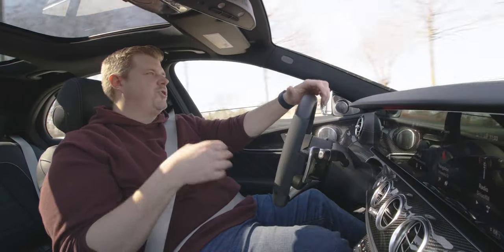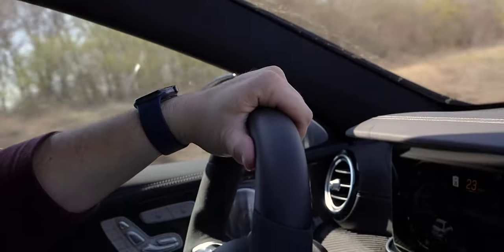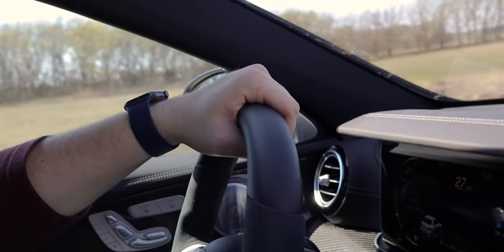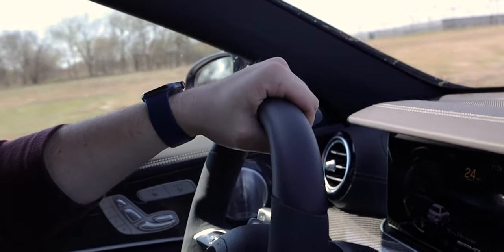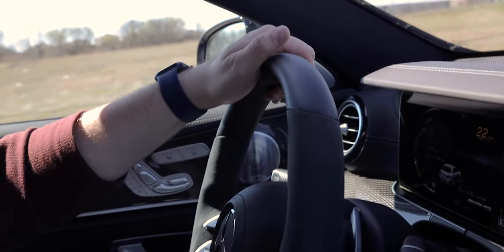We do have the Mercedes driving assist package that gives you a lot of great features, including an autonomous driving mode where you can basically set the cruise. It'll keep you in the lanes. It'll keep you a certain distance from the car in front of you. And you have lane changing assist, all the technology you would come to expect from a vehicle like this.